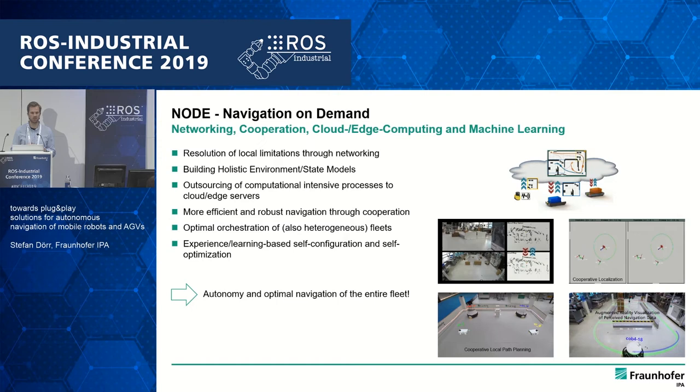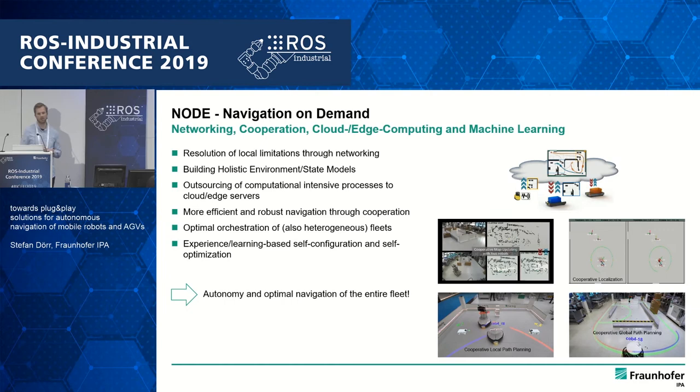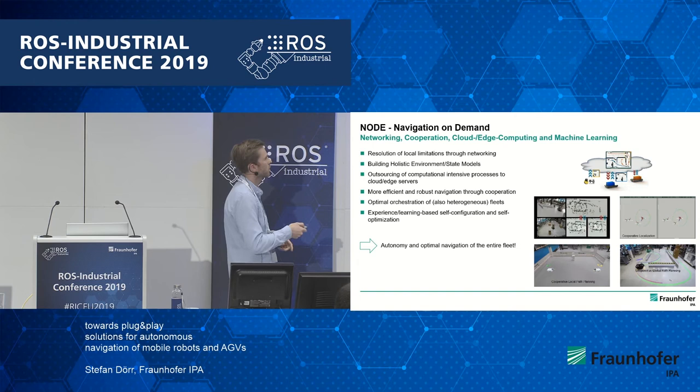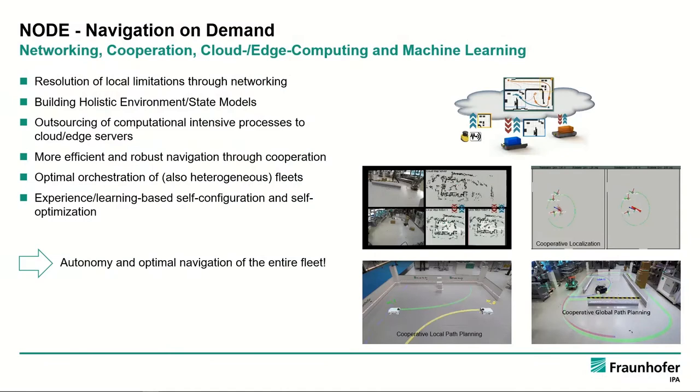And last but not least, the experience learning-based approaches to have a more self-configurable, self-optimizing system and reduce the manual effort here. So we already see some lab demonstrators here. We have a cooperative mapping system, a mutual localization system already demonstrated, a cooperative local path planning system, which also runs with virtual robots.